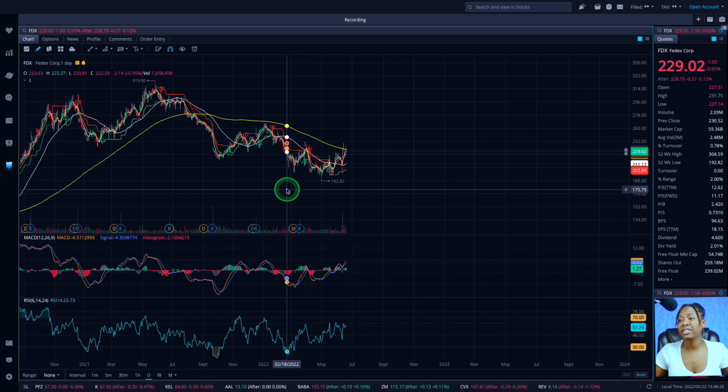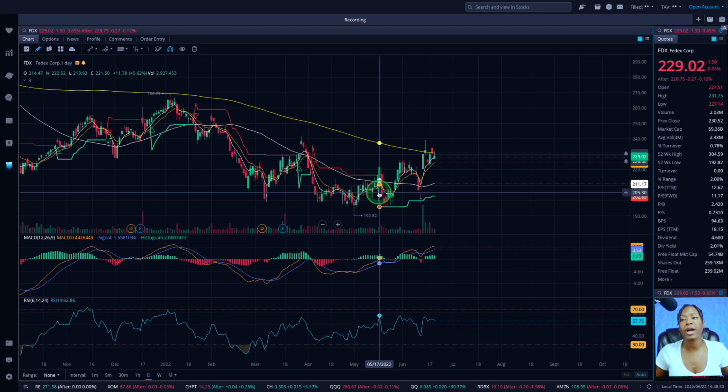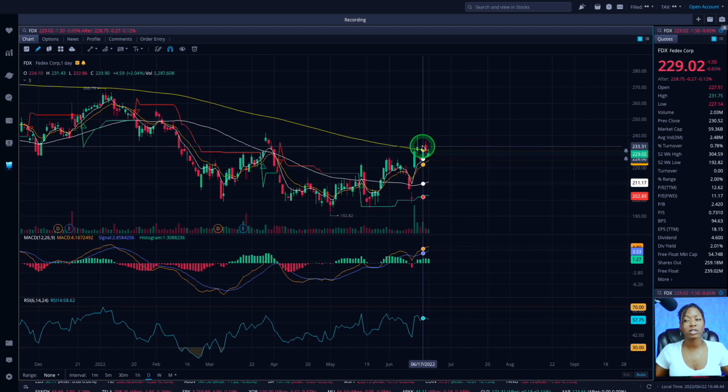And even just looking at the stock chart, FedEx looks like it might be in a pretty good position. We passed above our 50 period moving average on the daily chart back on the 13th of June. And now we're at a point where we're reaching a passing of our 200 period moving average. So just short term, it looks pretty good for FedEx.